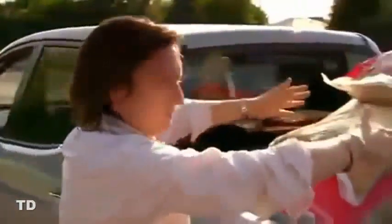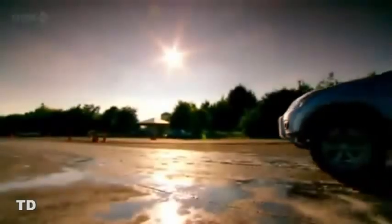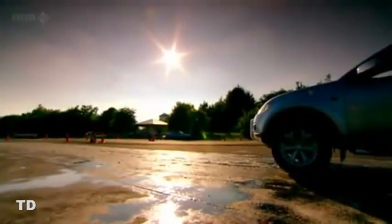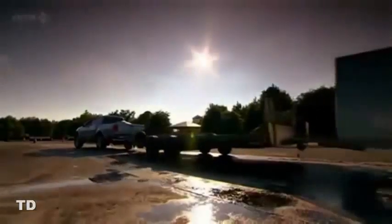There we go. The last bag in place. Those bags then, the weight right over the driven wheels at the back of the truck. Time to test it. We have added about half a ton above the rear axle. No contest. Same skid pan, more weight, better grip, better traction.